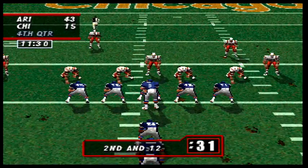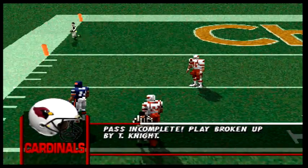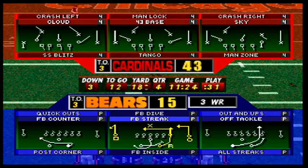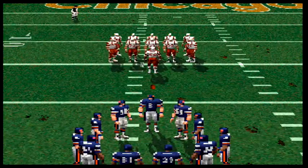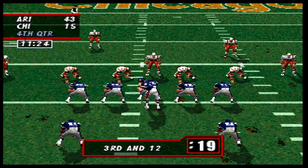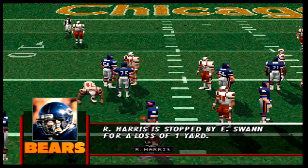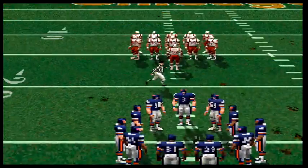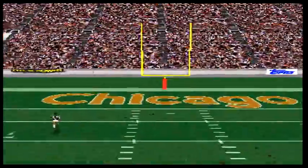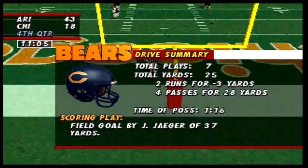It's second and long from the 18. Incomplete. So it's third and long at the 18. Swan with the tackle. It's good. Here's the story on the scoring drive.